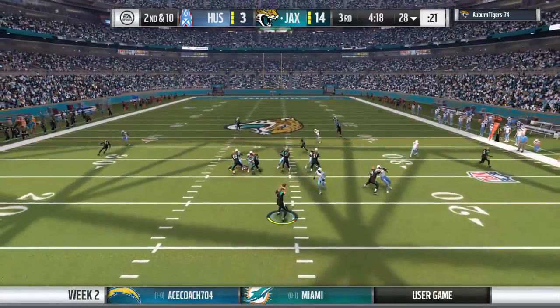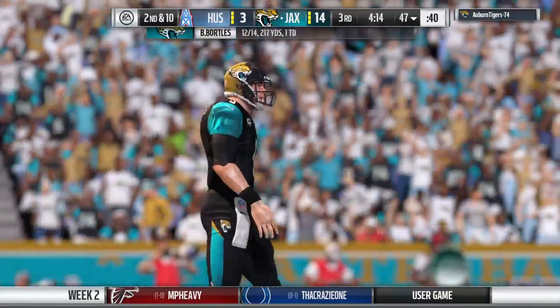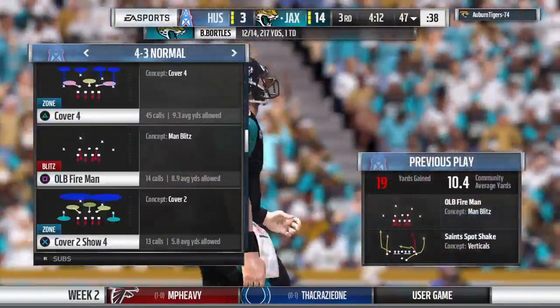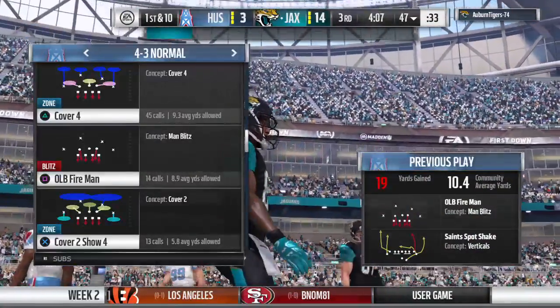Bortles again here on 2nd and 10. And he comes back with one complete. And able to get this one across the 45 before he's brought down. And the play goes for 19 yards. Gives him a new set of downs.